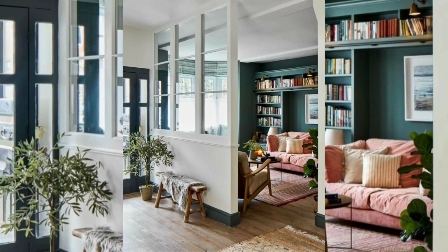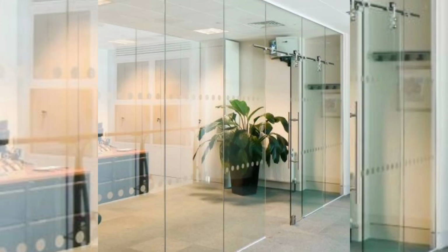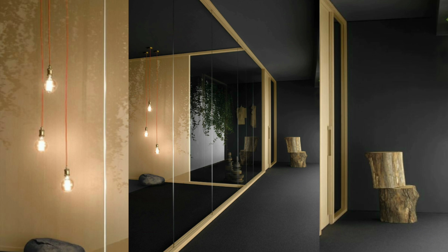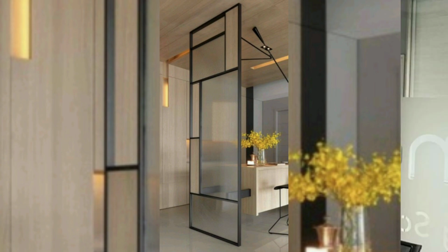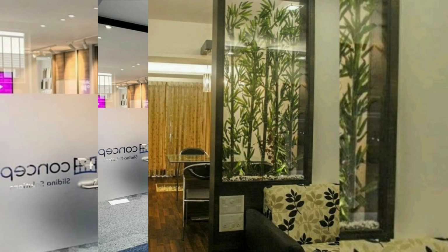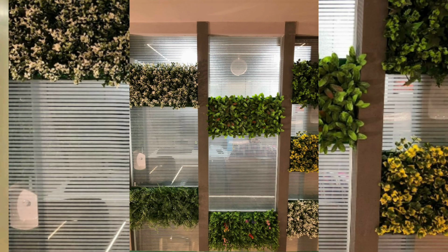Acoustic glass partitions. If sound isolation is important, consider using acoustic glass that helps reduce noise transmission while maintaining a modern look. Minimalist metal grids. Thin metal grids can be added to the glass surface, creating a modern aesthetic reminiscent of the classic industrial-style partitions. Multifunctional partitions. Incorporate additional functions into your glass partitions, such as writing surfaces, whiteboards, or blackboards, for added utility.